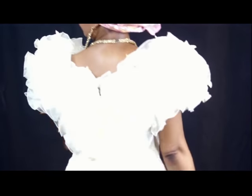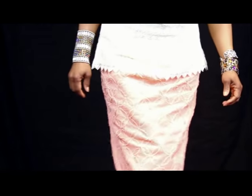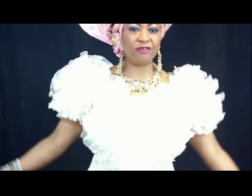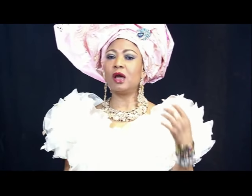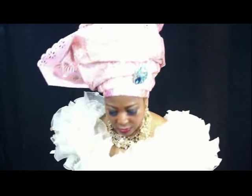So that's your first wrapper done. Should be as free as possible. You should be able to walk very easily with it. So that's the technical bit about this, to make sure that you're completely free. And this puts off a lot of people, a lot of young ladies, newly married women, when the husband says, why are you not tying the wrapper? I don't know how to tie it.